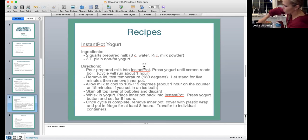And then if you push the yogurt button again, on mine this time it just goes to 8 hours at normal temperature and it just warms it. It keeps it at a very low temperature, warms it for 8 hours. After the 8 hours, I opened it and it looked a little bit separated, like if sour cream sits for too long and there's a little thin layer of liquid on top. I just stirred it up and then stuck it in the fridge with plastic wrap overnight. And in the morning, I had yogurt.